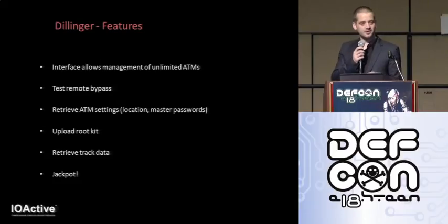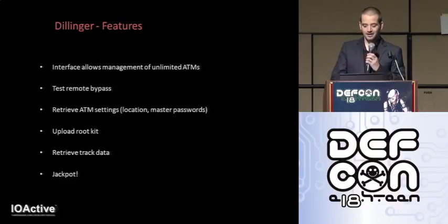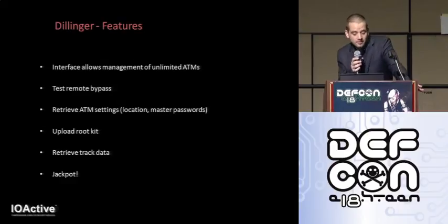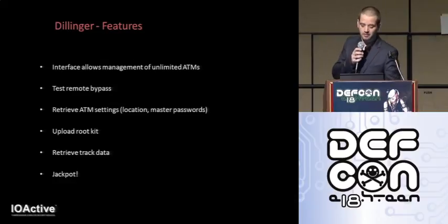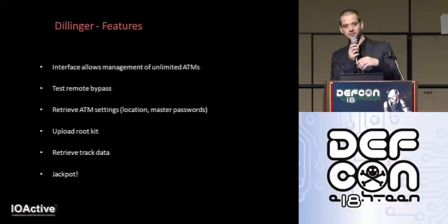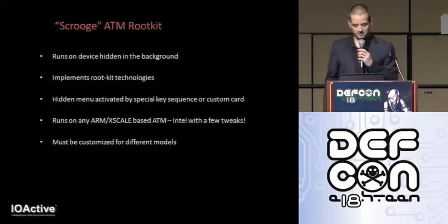It bypasses authentication and initiates the software upload, which lets me replace the firmware, so awesome. In general, someone's going to need to be at the ATM if you want to get a payout, right? So I've added another feature, so it'll be possible to carry out an attack without ever visiting the ATM. When someone inserts a card, that track data is captured, and I can retrieve that track data remotely. And finally, the remote jackpot, which I suppose speaks for itself, really.